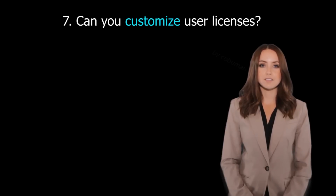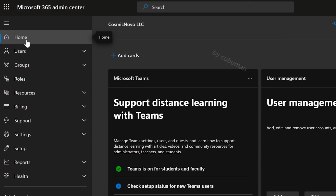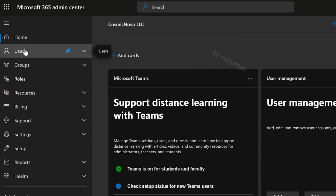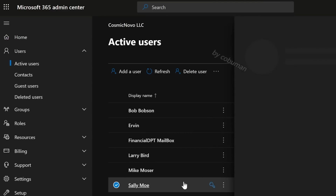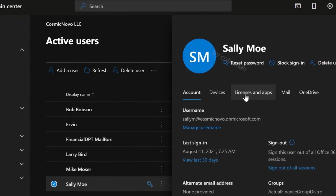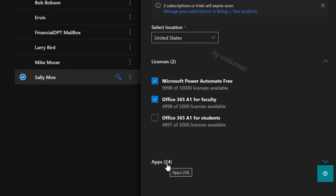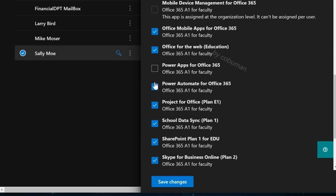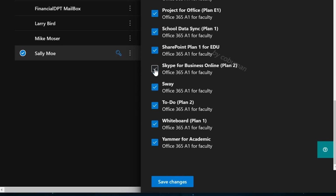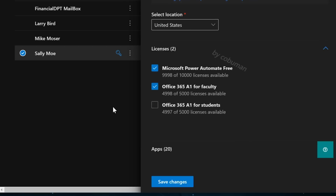Can you customize user licenses? Yes, you can customize licenses for each user. You can certainly customize any licenses. If you go to Microsoft Admin Center, select users, active users, select the user you want to make changes to. Third tab over, select licenses and apps. If you scroll down, you will see where it says apps. Expand that, and from here you can make changes, whether you want to add or remove certain aspects of that license. Click Save Changes once you're done.